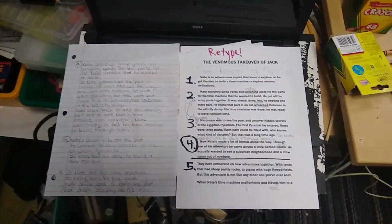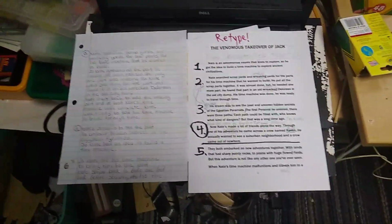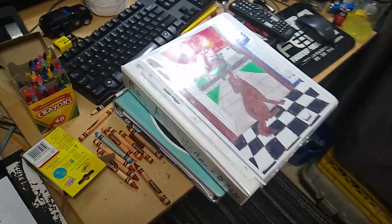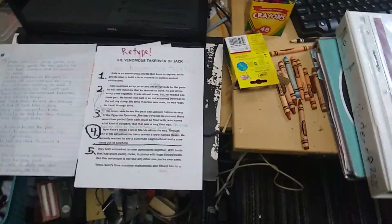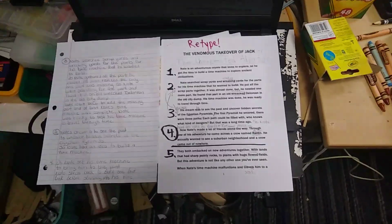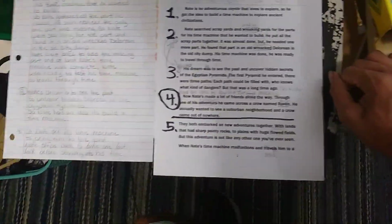Currently working on my art piece. Now, before I show you the picture that I'm working on, I want to go over the epilogue first, of how this came about, how Nate's time machine came about.